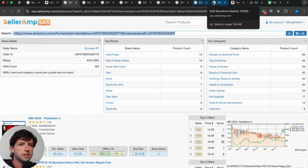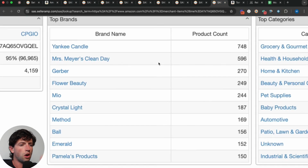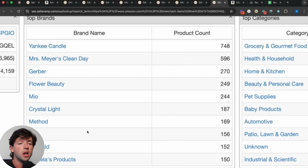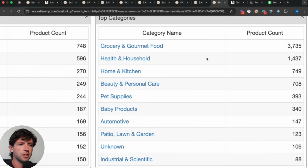So we can see inside their storefronts, instantly, all the brands they carry here. So now we get ideas of other potentially reseller-friendly brands, right? And then all the categories they carry here as well. We can also filter into specific ones here too. Storefront stalking is just the best way when you're a beginner.